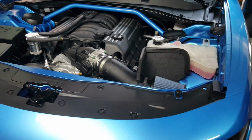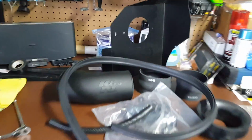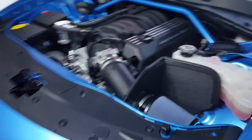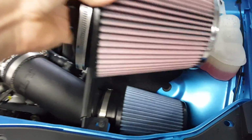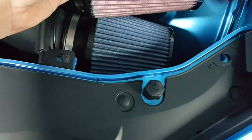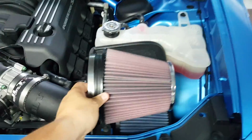So today's the day. I'm going to be taking this out and trying the K&N, which is this lovely mess here. A little side note about this, though. Not a huge difference, obviously. I noticed a difference in the heat shield, but if you look at the difference between the filters, this one definitely has a much wider mouth, by a lot, actually. Don't go by this color, though. I'm not keeping this in here.